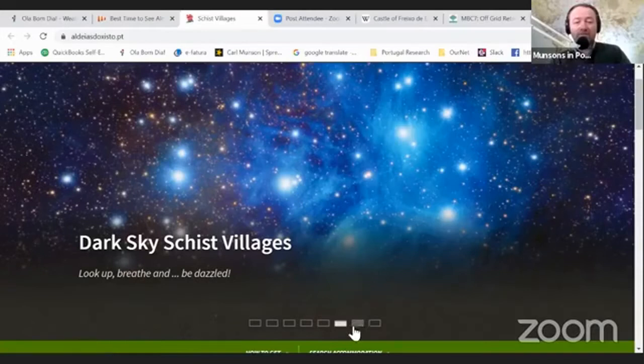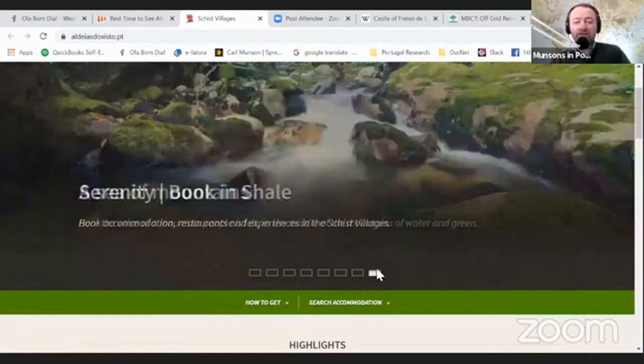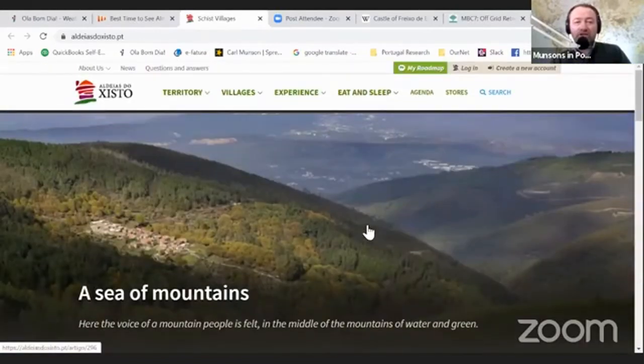Dazzled. So a fabulous place for stargazing, it would appear as well. And just all that natural beauty to savor in this region. aldeasogisto.pt for you there. So yeah, check it out. Keep it on your itinerary, and growing list, ever longer list of fabulous places to visit in Portugal.